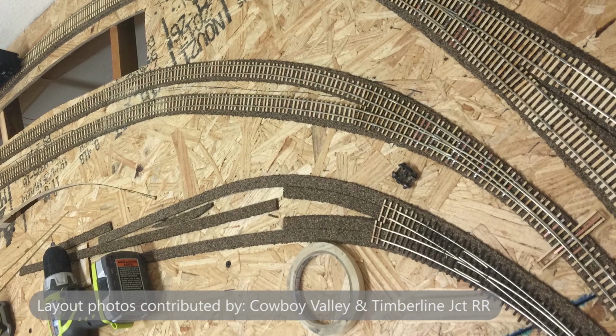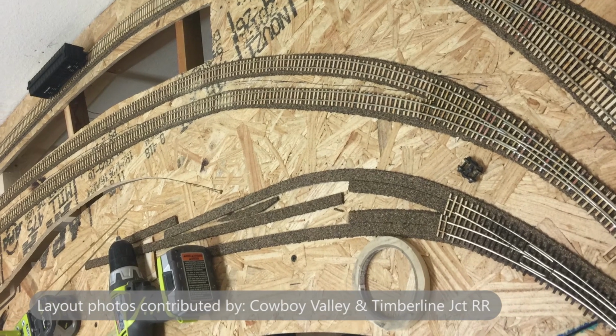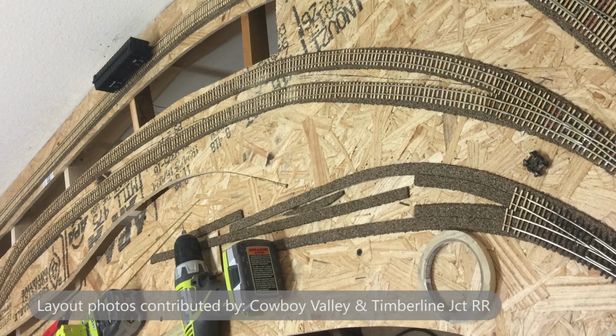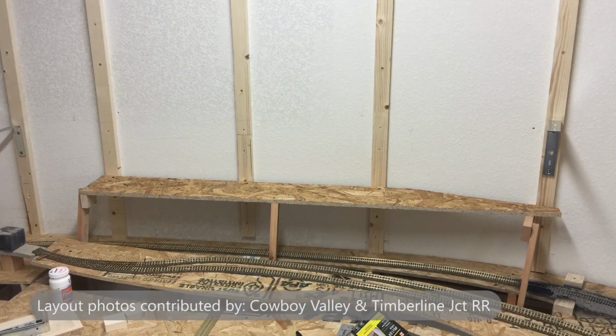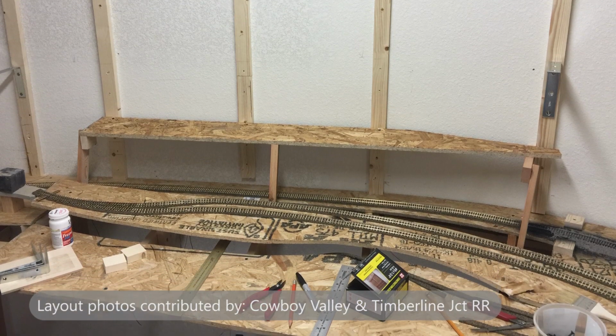The next set of photos was sent to us by our good friend Claude at Cowboy Valley and Timberline Junction Railroad. Claude hand lays track. He's dual gauge. He makes his own turnouts. He is a model railroad beast. We want to thank you for sending in these photos, Claude. Claude has a fine, excellent layout that's growing right now.